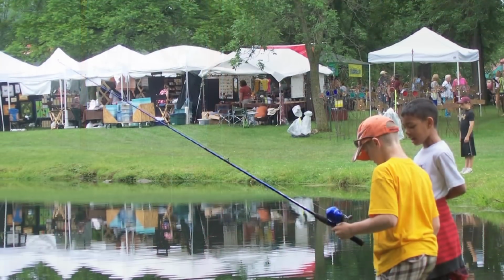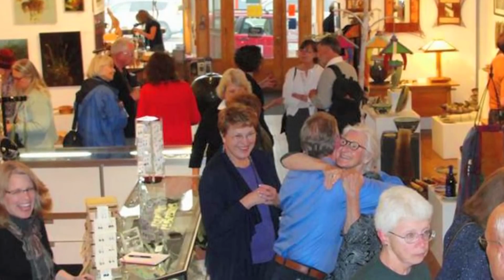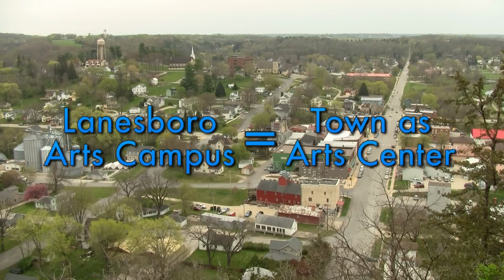Working toward the Arts Campus would raise the bar of what we can offer. There are many towns throughout the Midwest that do have bike trails, that have rivers, but that extra component of the arts is what really sets us apart. This is something that could put Lanesboro into a whole other level by transforming the town into the art center itself. It's really exciting, I think, if you come into a city or a town and you get a sense of an energy in the city, and if there's a lot of arts around, it makes you want to stop and get out and find out what's happening.